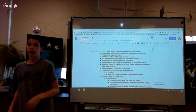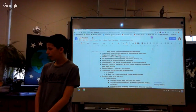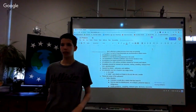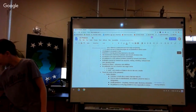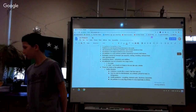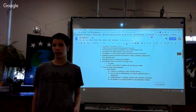Pollution is a very big part of lung disease in our world, and it is very popular in Asia. It is very popular in Asia because of how many factories there are, and they're letting off a ton of smoke. Air pollution can cause coughing, stomach pain, dizziness, and diseases like bronchitis.